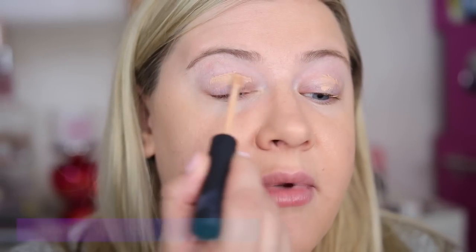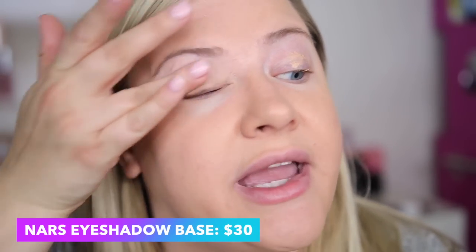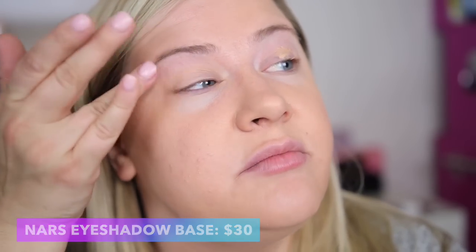But since I put my foundation on top, it moved it around just a bit. I am quickly applying some primer here because I'm going to skip on over to the eyeshadow. I like to do my eyeshadow after foundation, before concealer and everything. And I'm so excited about the palette we are using today.